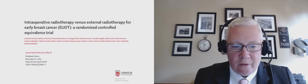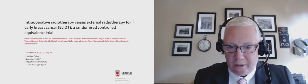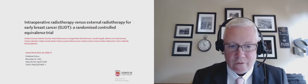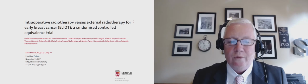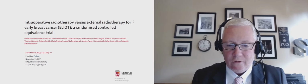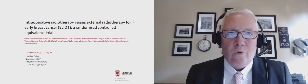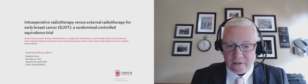This is a trial that was published in 2013 of intraoperative radiotherapy versus external beam radiotherapy. So normally we give radiation after lumpectomy for breast cancer. We also give it after mastectomy for certain indications. But we give radiation after lumpectomy to reduce the risk of the cancer coming back in the breast or in the lymph nodes around the breast in certain circumstances. If it comes back in the breast, it typically comes back right where the surgery was at. So there's a lot of work in treating just that area. And by doing it at the time of surgery, you can get everything done in a single setting.